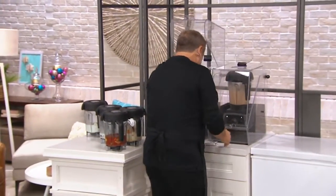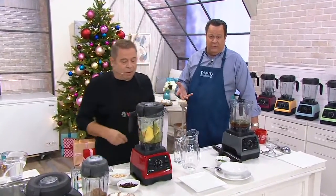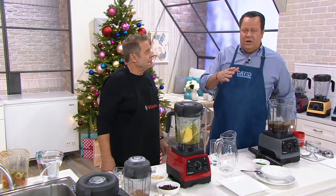serve. If you roast up your butternut squash and you throw it in here with your other ingredients, you could be maybe making your butternut squash soup for Thanksgiving. You could make dips. You could make nut butters. You could make, oh my word, the list goes on and on.